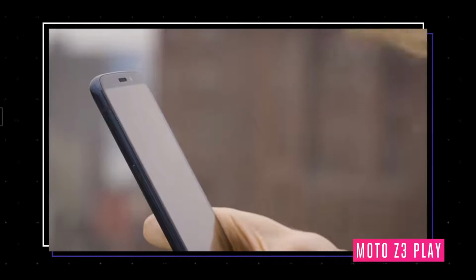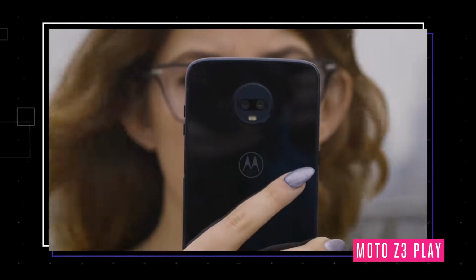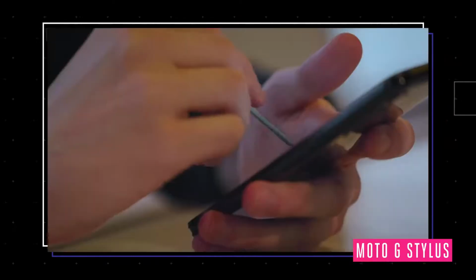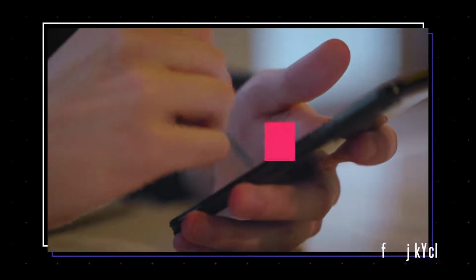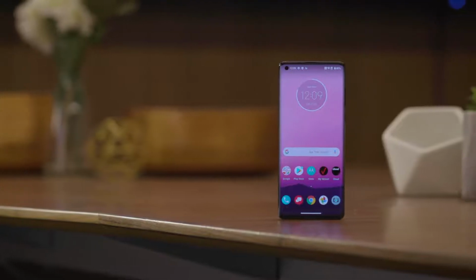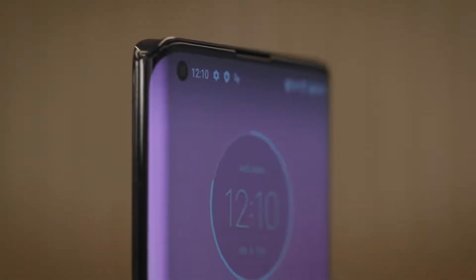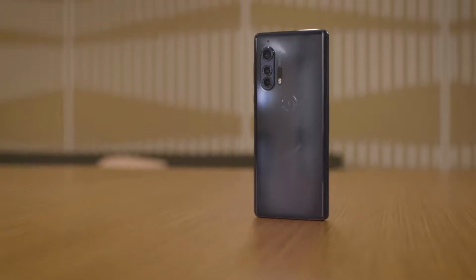You know Motorola, everyone knows Motorola. They've been making phones for years, but for the last few years, they haven't been making really good phones. I mean, they've been making good phones, but they've been mid-range stuff, $200, $300 phones like the Moto G or Moto E series. And they're great, but they're not the best phones you can buy. Until now, anyway. Now, they have the Motorola Edge Plus, which is its new flagship, its first flagship in years. And this thing's seriously impressive. So let's dive in.